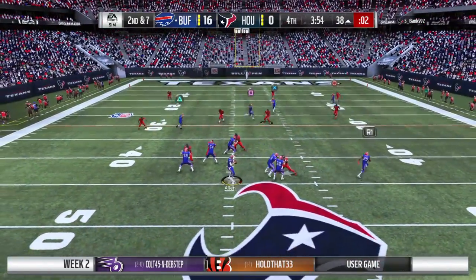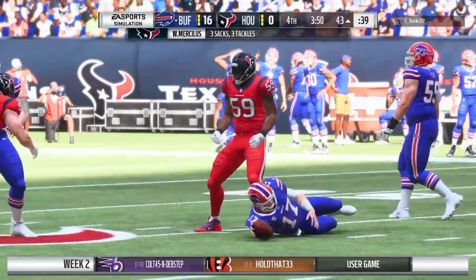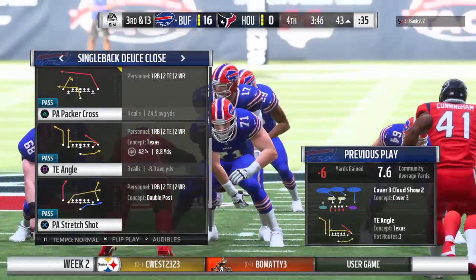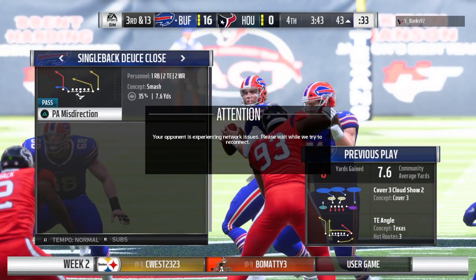Allen now looking to throw on 2nd down. And he'll be hit from behind and taken down. Whitney Mercilus able to disrupt yet another pass play. His 3rd sack of the afternoon.